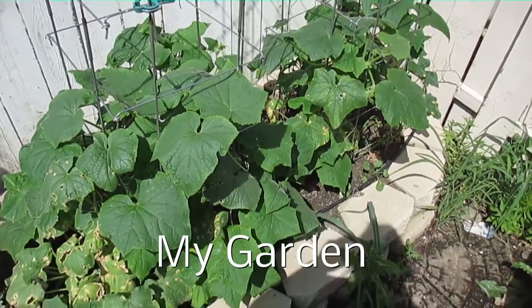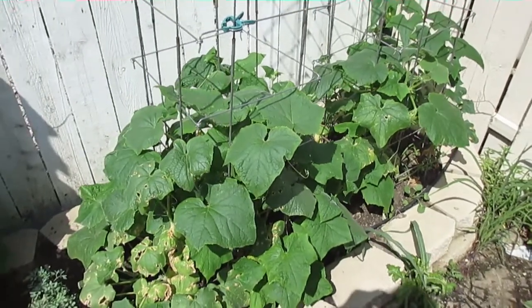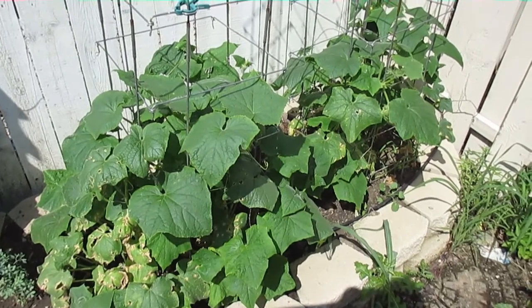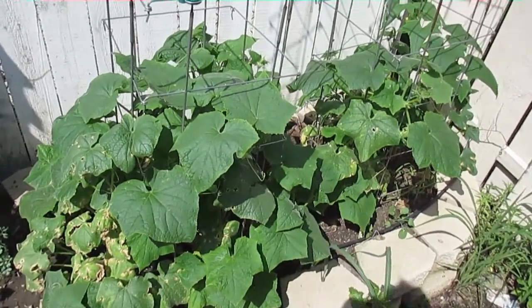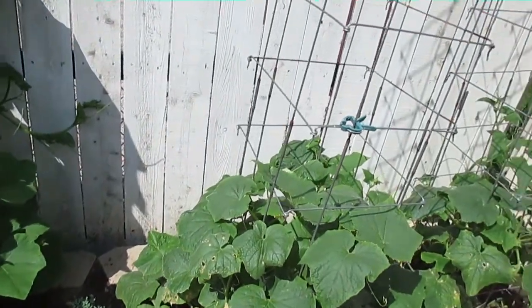Dollar pepper here. I'm just showing you our garden today. So right over here is our cucumbers. We actually picked 2 cucumbers yesterday, I think. I don't even know, my days are running together. So these are our cucumbers, and they're actually starting to finally really crawl up.